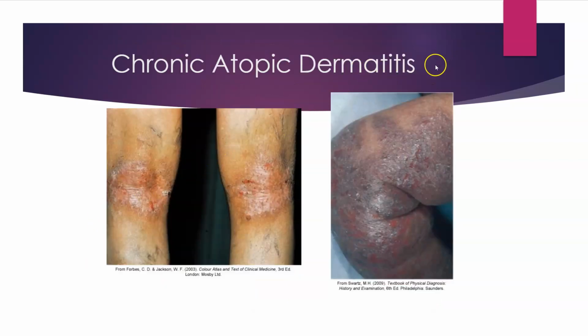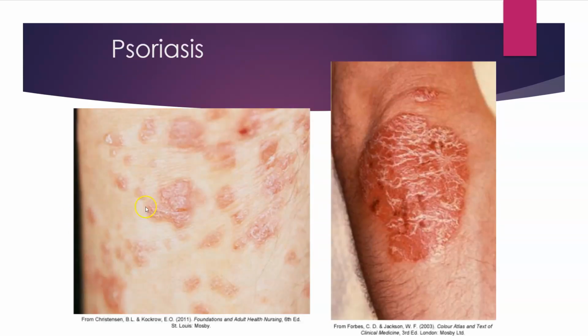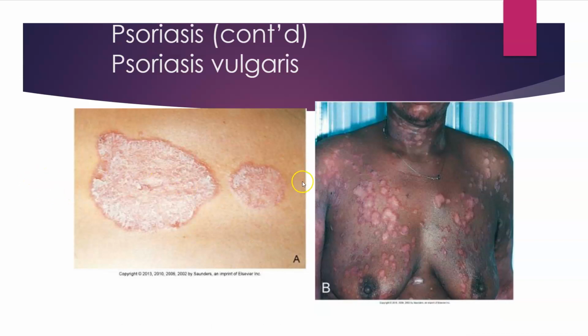Chronic atopic dermatitis. So once again, you're seeing this redness, skin breakdown. Either the fact that if they're scratching and itching a lot, you're getting these open sores. Psoriasis. So a couple different types. I mean, plaque psoriasis is one of these. Or psoriasis vulgaris. You're seeing it more spread out throughout the body.